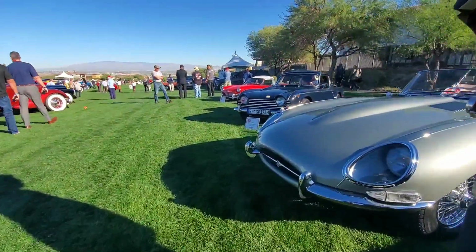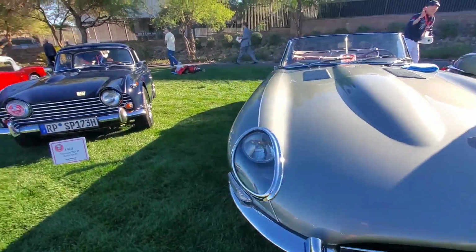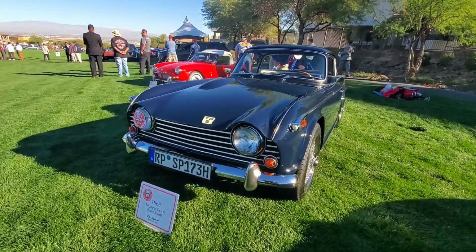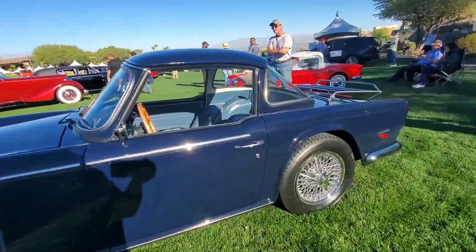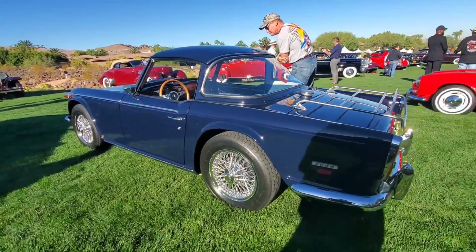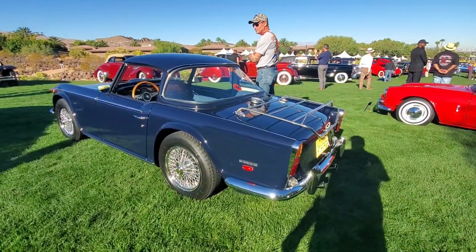1965. And we got another E-Type. Look at that. And TR5. Look at that. '68 Eurosport, all the way in from Santa Fe, New Mexico. And that's pretty rare right there. Hardtop, blue interior. 2500. Yeah. How rare is that?